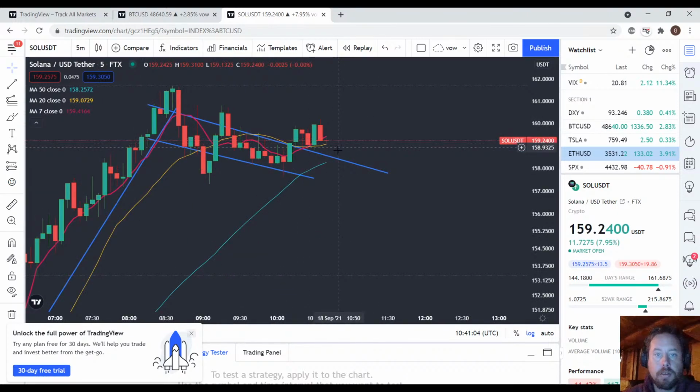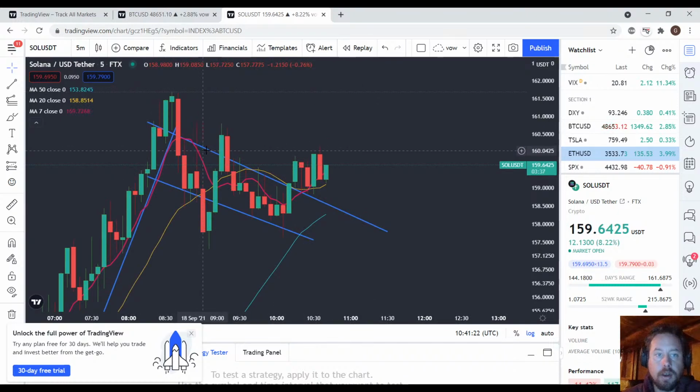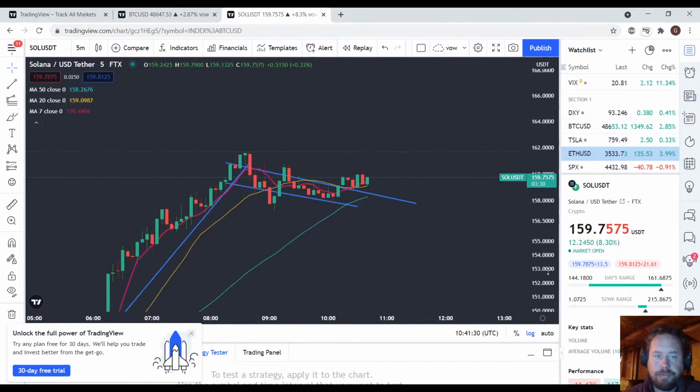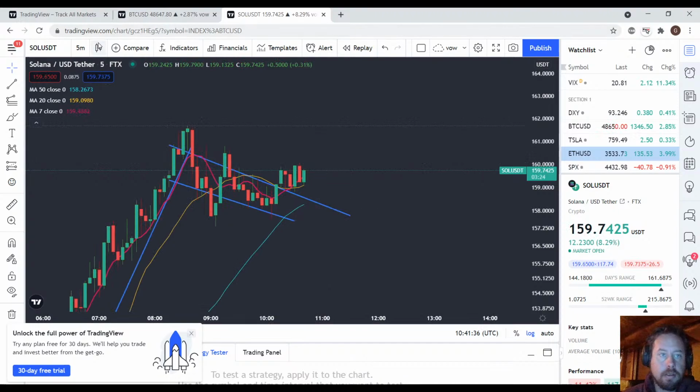5 minutes. 5 minutes don't look so good right now at the moment. We did close under the 7 moving average, but we seem to gain support here at the 20 moving average, and we are pushing upwards. As you can see, it's not so clean here on the 5 minute, the bull flag, but I think it's better represented on the 15 minutes.